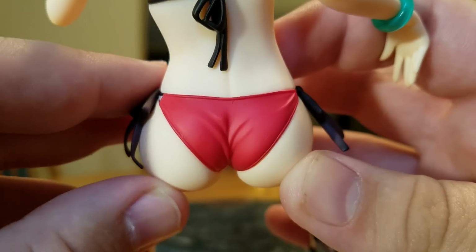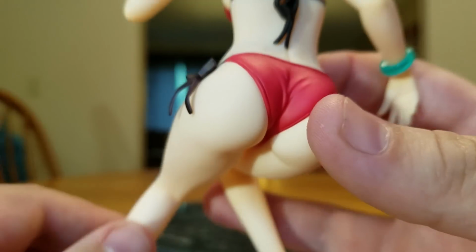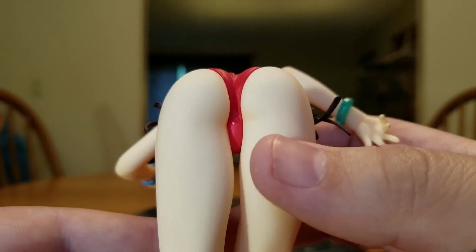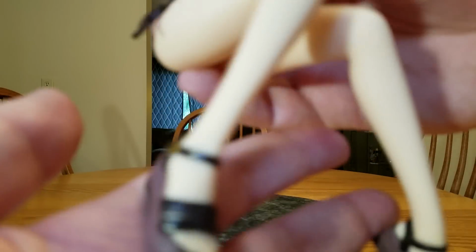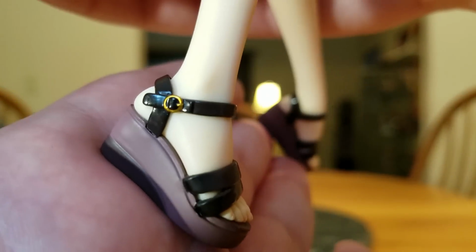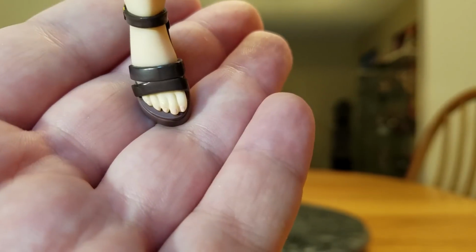Definitely giving her a wedgie, so she's got quite a nice booty on her. It is being pulled up and wrinkling and everything. There is the important questions being answered, so yes, it is quite suctioned to her. She's got some nice platform sandals, trying to make herself taller than she really is. A nice gold buckle on that strap there. And nice toes, too.